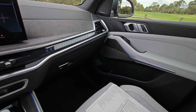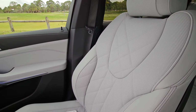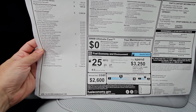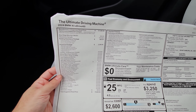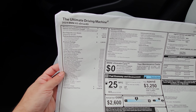Now coming to the seats, as you can see, they're just beautiful. The stitching is amazing, really comfortable. And let me actually show you guys the sticker on this car. So total price on this car was $73,945. It does not have a lot of options, but it does have a few. Now this color is brand new for 2024. That's what the dealership told me. I don't know if they were lying or not. I hope not. It's called Blue Ridge Mountain Metallic, and it's a $650 option.